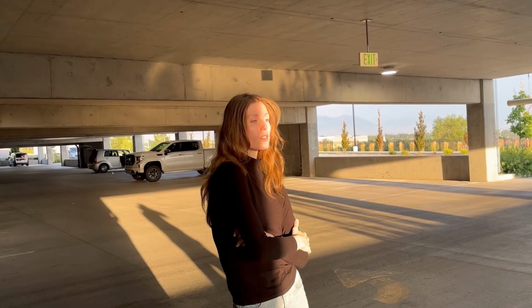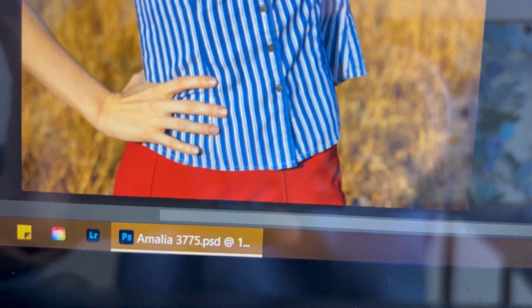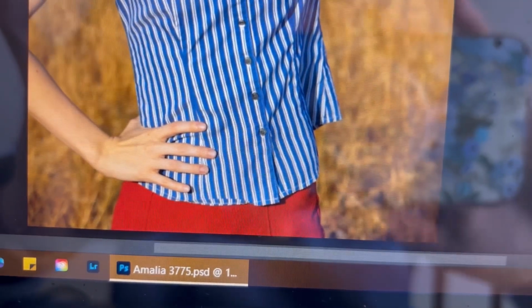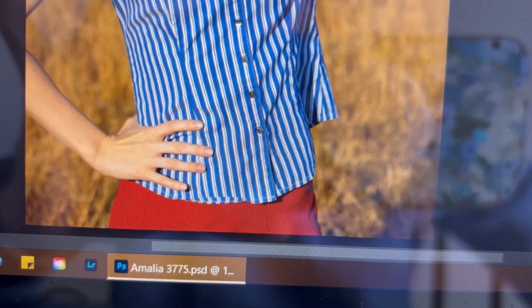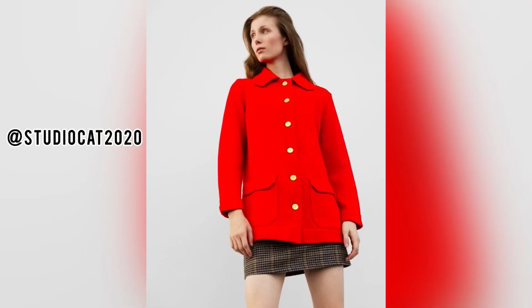So I've mentioned that for these shoots I do my own hair and makeup and my own wardrobe styling, but I also have been doing my own editing on the photos. These photos have to be perfect, so you have to edit even the small things like the hem of this shirt that was rolled up, I edited back down.